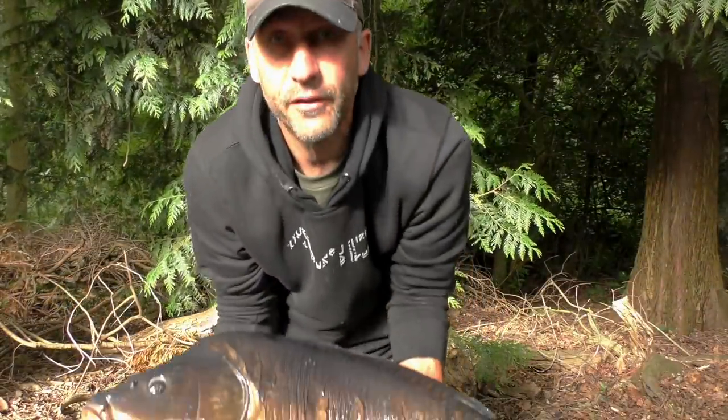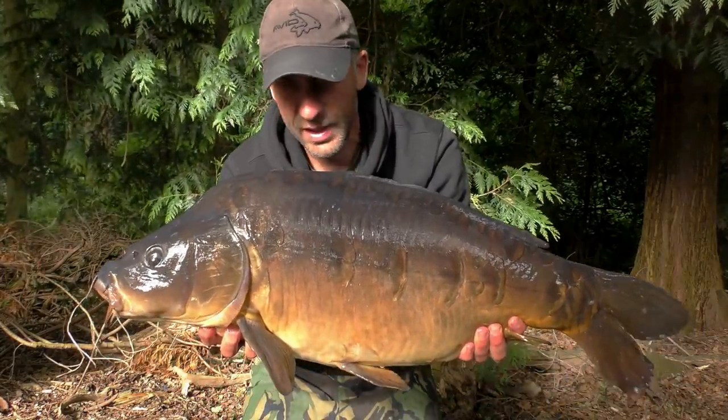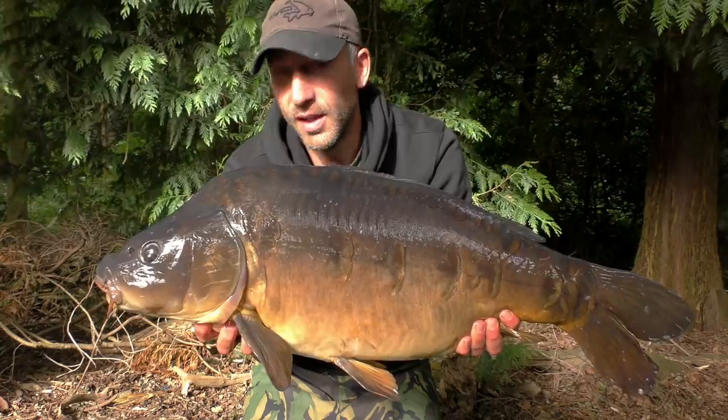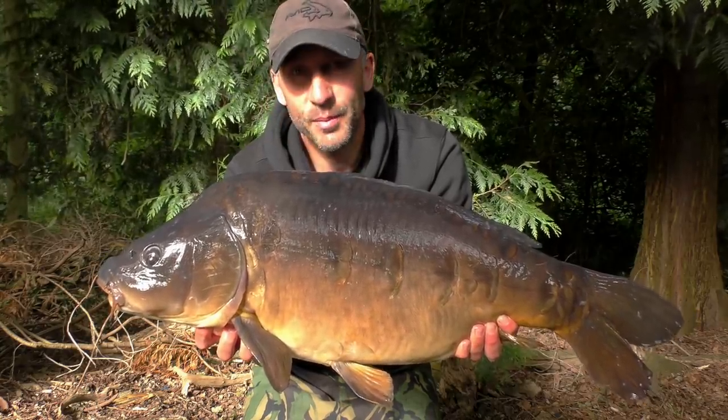Fishing Western on and off now for a few years, and one particular fish that I've really wanted to catch is this one, and it's known as Five Star. That is an absolutely gorgeous carp.